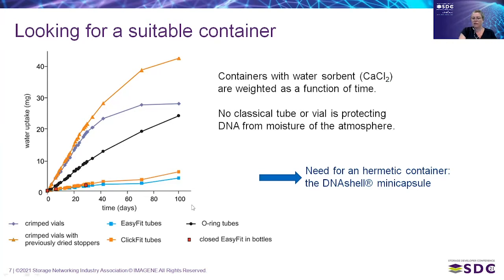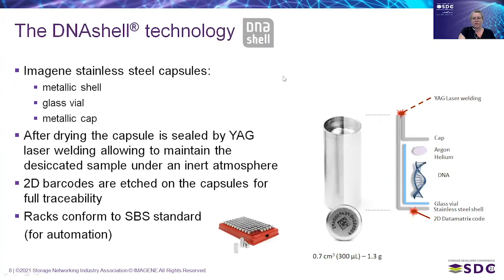It's the DNAshell mini capsule. So this is the technology that we use. The stainless steel capsule is made of a metallic shell, a body, where we put a glass vial, and it's closed with a metallic cap. So after drying, the capsule is sealed by YAG laser welding, allowing to maintain the desiccated sample under an inert atmosphere.